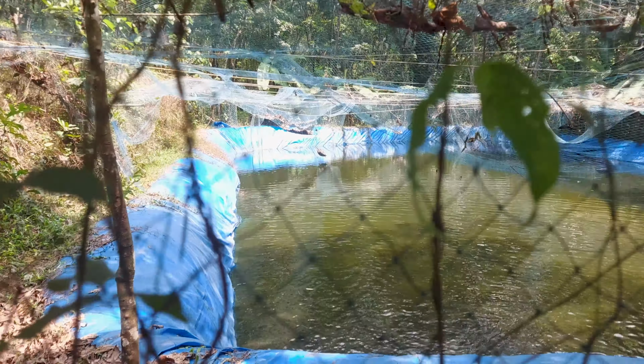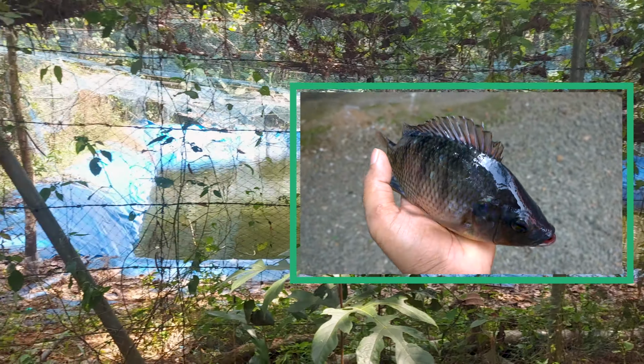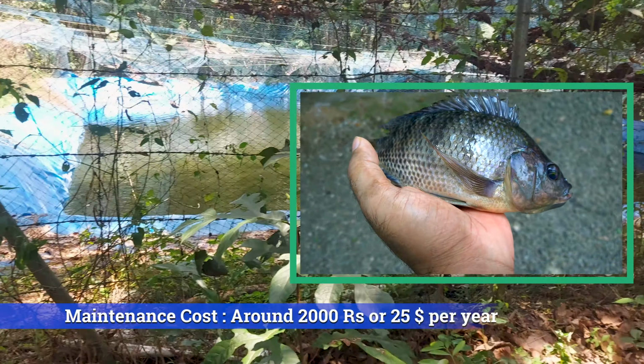But yes, I don't think you can see it in this camera, but there are some tilapia fish inside it. They do sell some of them, mainly in the rainy seasons or during the summer seasons. So yeah, it is profitable to some extent. You also get a subsidy from the government to do such fish culture inside the pond. They have lots of land around here, so if you sell the fishes periodically, it is somewhat profitable.